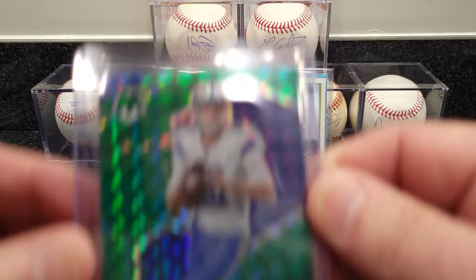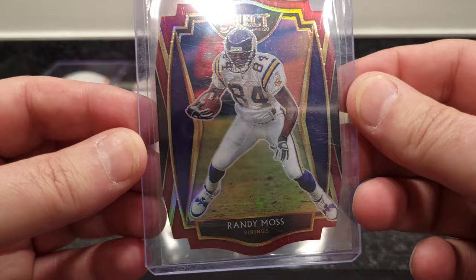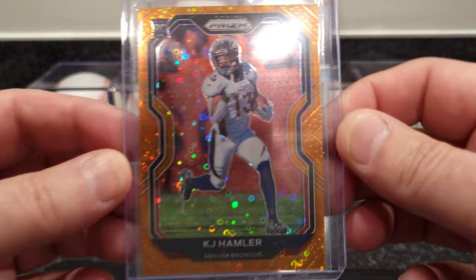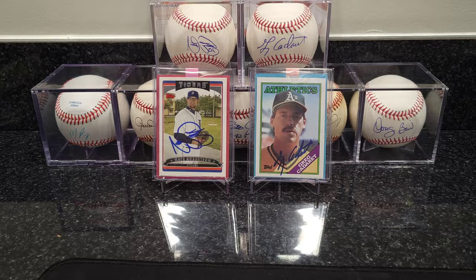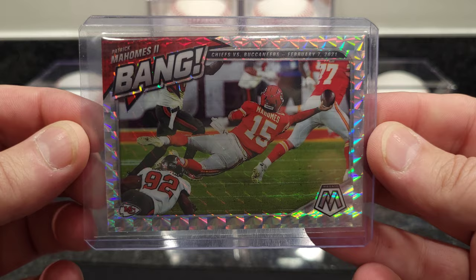Got a Mosaic Green Jared Goff, and that one was the 2021. Randy Moss die cut. KJ Hamler Disco. Also found a Billy Sims card. Pink. Trent Dilfer pink. Patrick Mahomes bang card. Yeah, these are the 2021 Mosaics. Cool card.